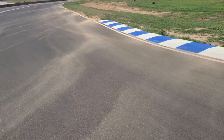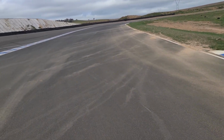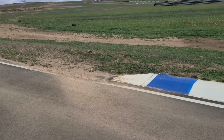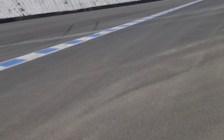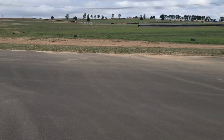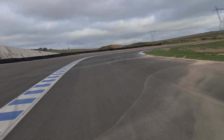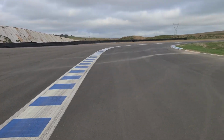Second turn. It's a bit dirty, so I think it's going to take a little bit to tidy itself up over tomorrow through practice, and then into quali and the race on Saturday. I think they've had a fair bit of rain recently, so it looks like that has washed it out. Again, the outside curb is just painted through this whole turn, so you can kind of run wide if you need to. And there's a few spins to the inside here, so they might have lost a bit of grip with the painted lines and ended up in Spin City out there, so let's avoid that tomorrow.